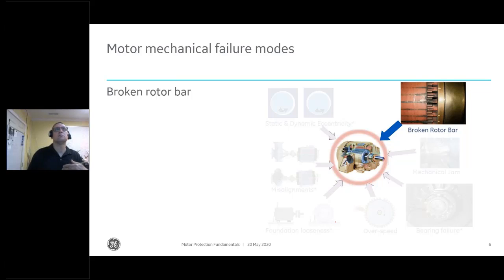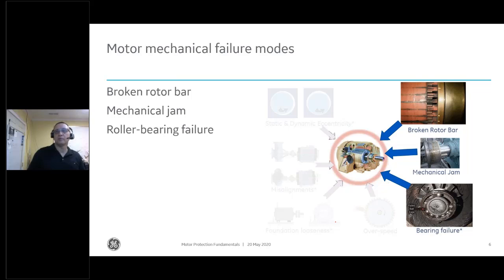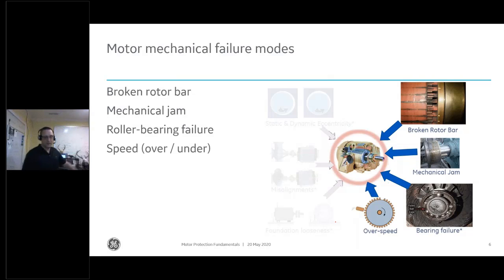There's also several mechanical failure modes that I could have. I could have a broken rotor bar, could have a mechanical jam. So in other words, if my motor gets jammed and it stops, that's going to cause a mechanical jam. I could have a bearing failure. This is another mechanical problem. I could have an overspeed. So if I have a belt-driven system, and if my belt happens to break, I'm going to have an overspeed.